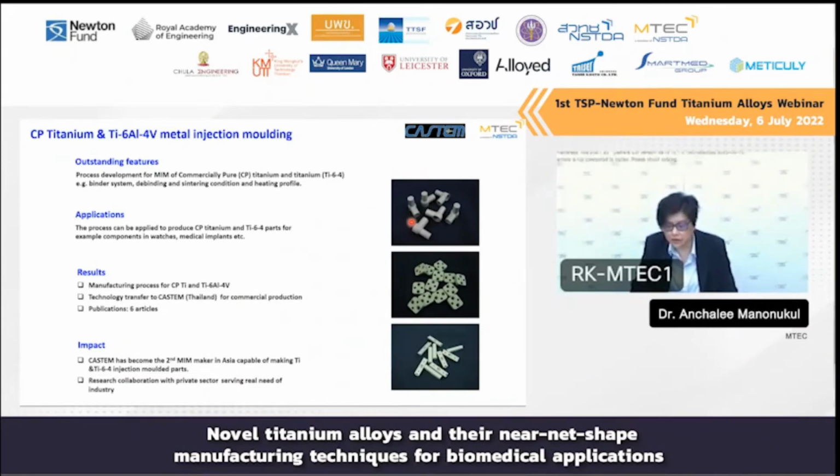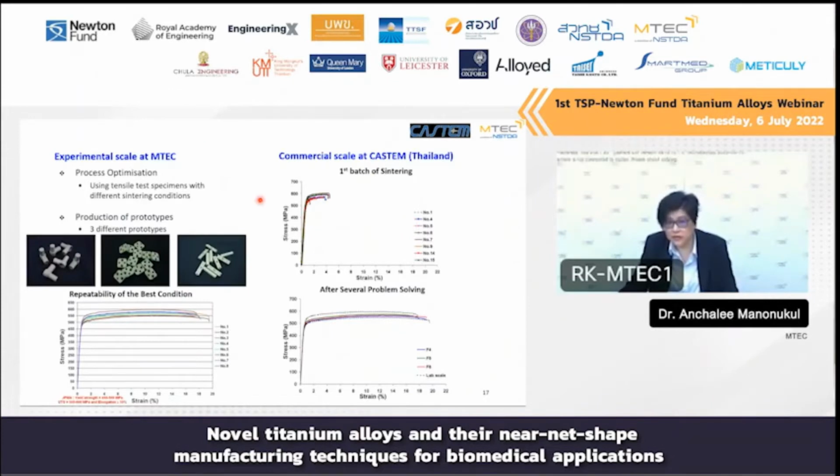After that, we did the work for Castem. We did the lab scale in our lab, finding the mixing, injection molding, debinding, and sintering conditions, and we tested the tensile properties. After several trials, we could get elongation of up to 18%. This was really good at that time. We actually did much better than all the Japanese companies. So we transferred the technology to Castem.